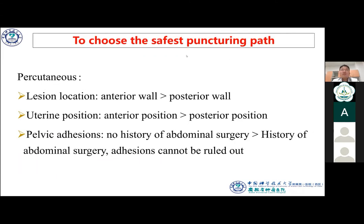To choose the surface puncture path, for continuous necrosis, the anterior wall is better than the posterior wall. Uterine position: the anterior position is better than the posterior position. Pelvic adhesions: no history of abdominal surgery is better than a history of abdominal surgery, but adhesion cannot be ruled out.